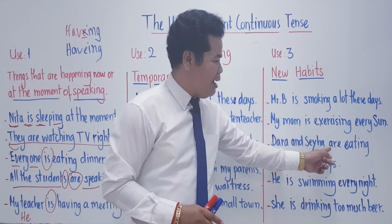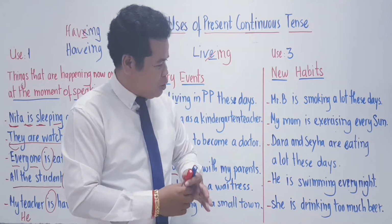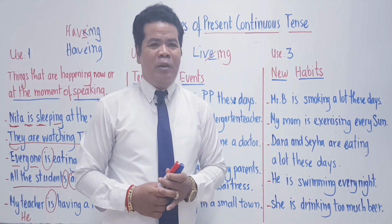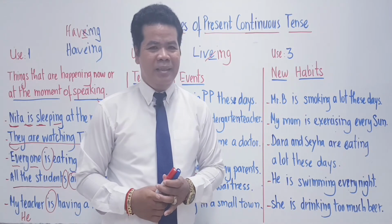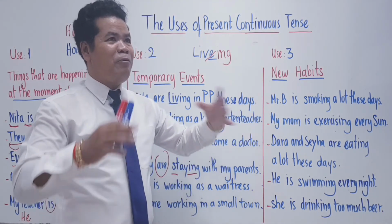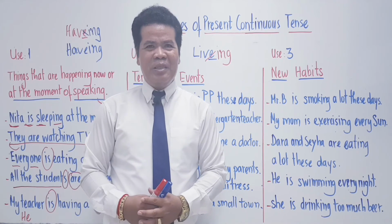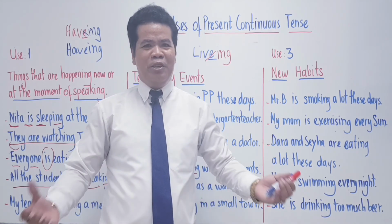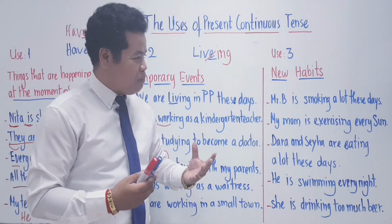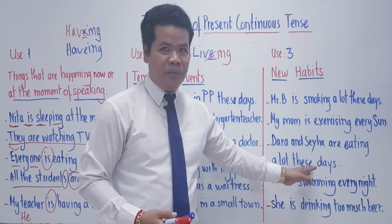Dara and Saiha are eating a lot these days. Before, the two of them didn't like eating, even delicious food. The parents always forced them to eat. Okay? But they didn't want to eat. But only this time, soon after their friend said, oh, you are a very skinny guy, it is not very good, I don't want to keep friends with you. So they are going to learn about something sad. So Dara and Saiha are eating a lot these days. Okay?